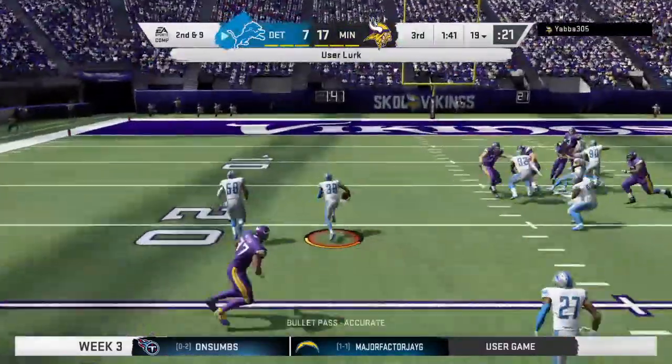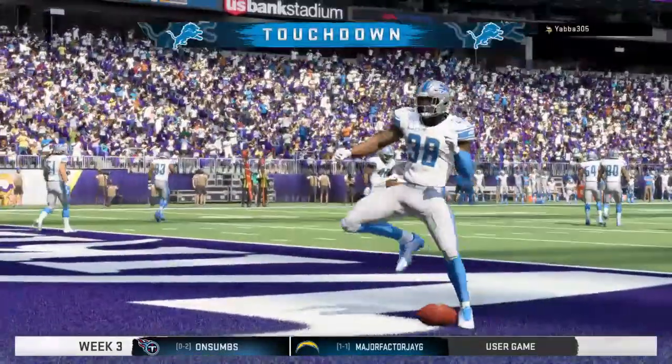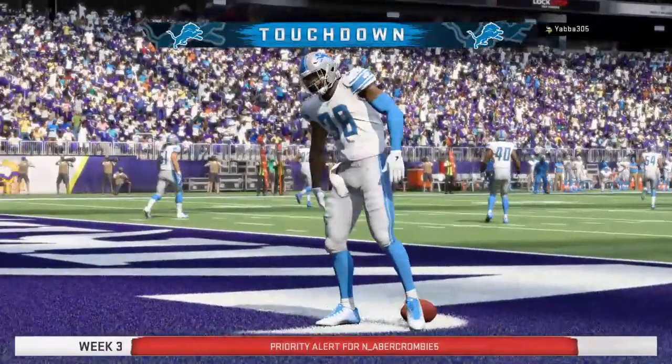And he's going to be intercepted a 3rd time. Picked off around the 27. And he will score. Touchdown, Lions.